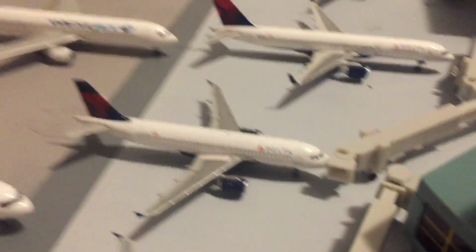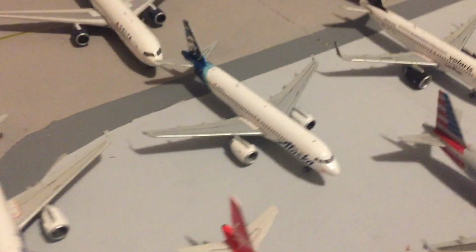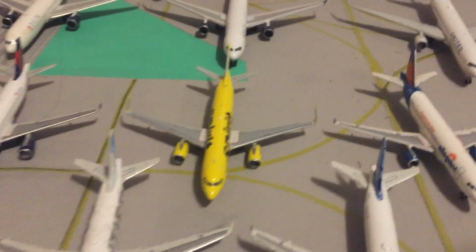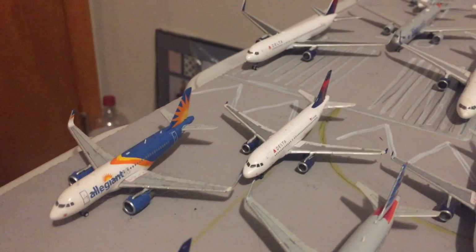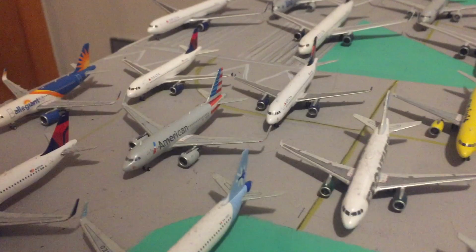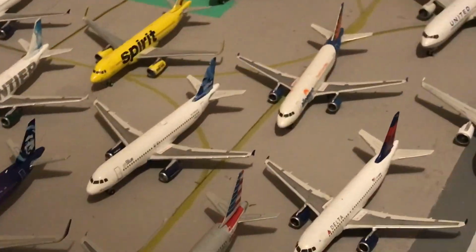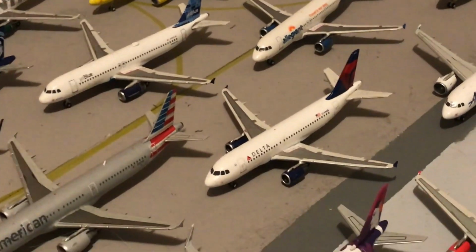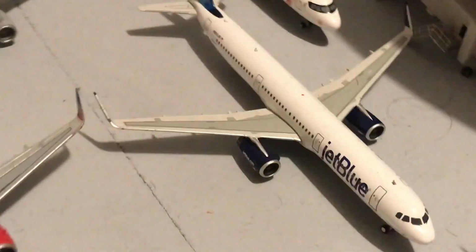A320 Delta, JetBlue A320. Polaris A320neo, Alaska A320, Alaska A319, Allegiant A320, Spirit A320, Delta A320, Delta A319, Allegiant A319, we have American A319, Frontier. Sorry, my phone died, but we have a JetBlue A320. Delta A319. American A319. Wait, Virgin America A319. American A320.